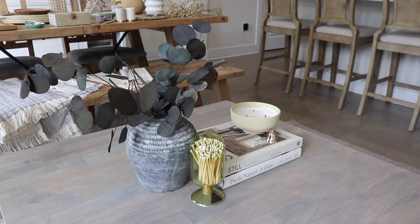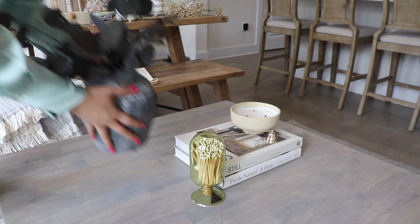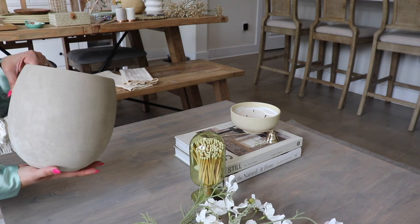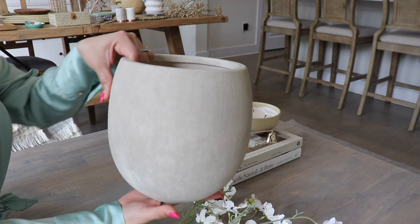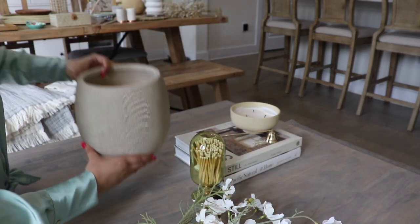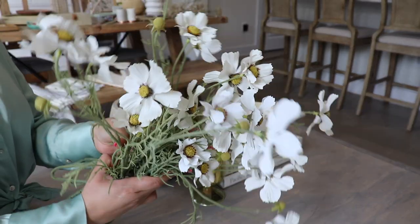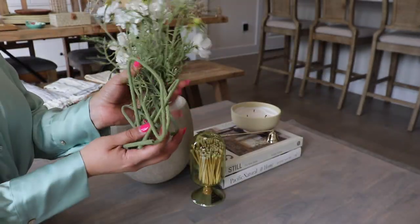Same thing for the coffee table decor. I'm just going to remove this space with the eucalyptus and add in this pot from Target, which I really love. And I'm going to put these faux cosmos in here. And I think this is the perfect look for spring.